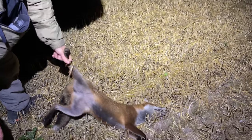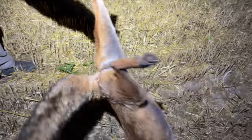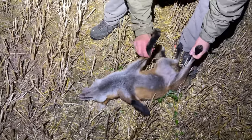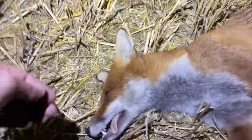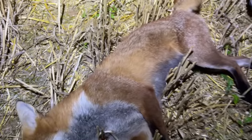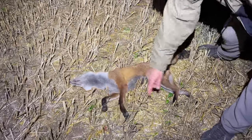Yep, vixen. Well, you can't be right all the time. No, it's not young. I'll tell you what, she's a good looking fox. No nasty holes or anything. Nope. Straight through where to put it and all. Yeah. Straight through the front. It's not a young one. Good one to get, that. Good breeding stock for this year would have been. Well done, mate. She's not cubbed this year.